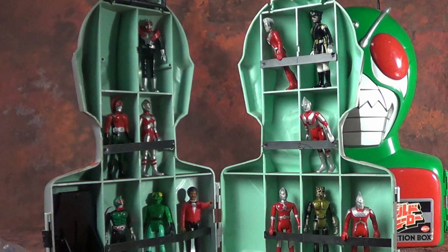There's also rumors of a Sun Vulcan vehicle out there, but I've never been able to ascertain if it got made or not.